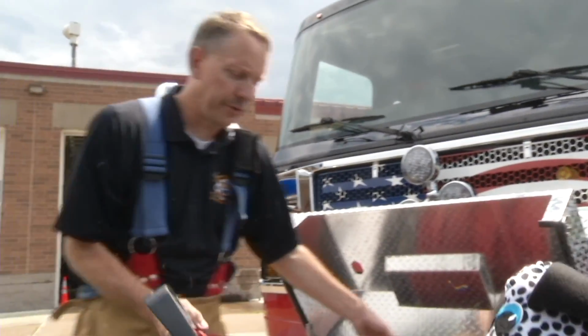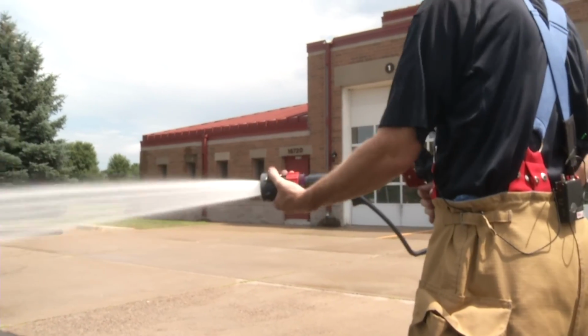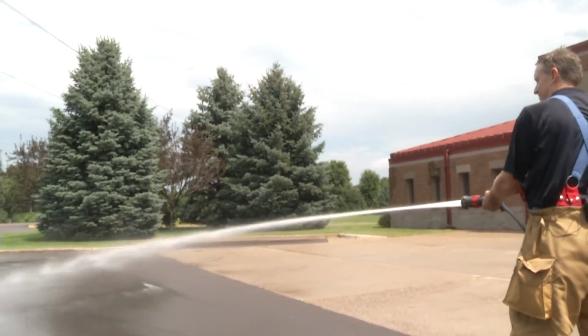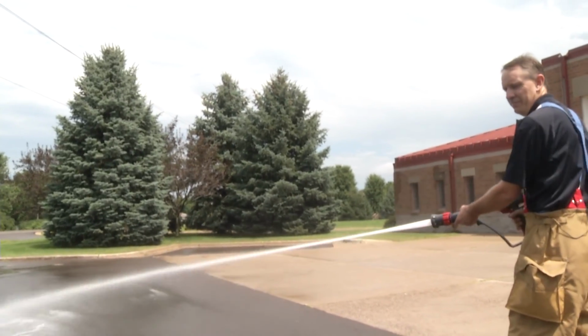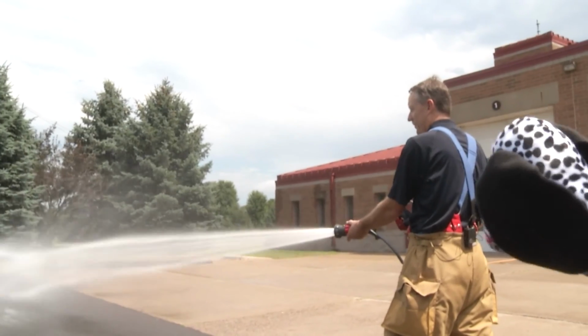Oh my goodness, this is our nozzle on the front line. Oh, what a good water fight you could have with that one. Oh, look at it go. I think I'm glad you're firing that, Firefighter Paul. I don't think I know how to do that. That'd be way too big for me.